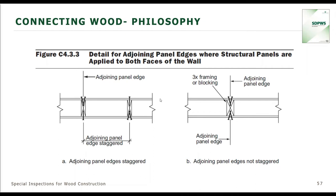And then also, if you don't want to make that a requirement, then it needs to be specified that the panel edges, where they're adjoining, need to be staggered. So you would think as an engineer or architect, are we going to be assured that these adjoining panel edges are going to align or not align on the same member? And notice also the angle of the nails to meet the edge distance requirement of the wood structural panel if we're dealing with a 2x member.